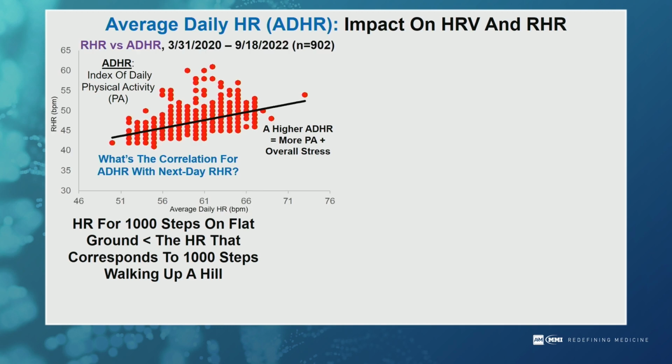Unfortunately, I didn't start tracking this when I first started tracking all of the other metrics, but this is 900 days of data for the next day resting heart rate versus the average daily heart rate for the day before. And what we can see is that there's a significant correlation. The higher my average daily heart rate, the worse or higher my resting heart rate the next day. So that suggests that too much daily activity and too often is going to be bad for the resting heart rate.